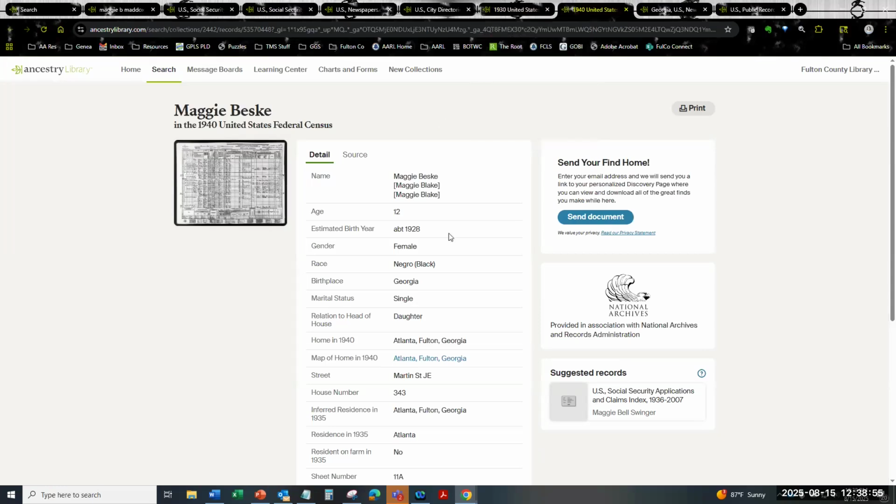So the census record being one of the foundational records that you're going to look at, you really want to utilize them going backwards in time. So like with her, I want to try to find the most recent one, which is 1950, but I can't find her. So since I can't find her in 1950, I'm going to try to find her in 1940. Now, initially, when I tried to find this record, I could not find her. For the life of me, I couldn't find her. So I had to utilize another resource called familysearch.org to locate her record to figure out how she was listed. And so she was listed as a Blake.